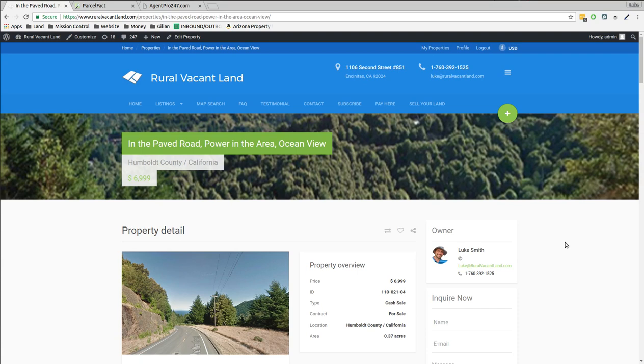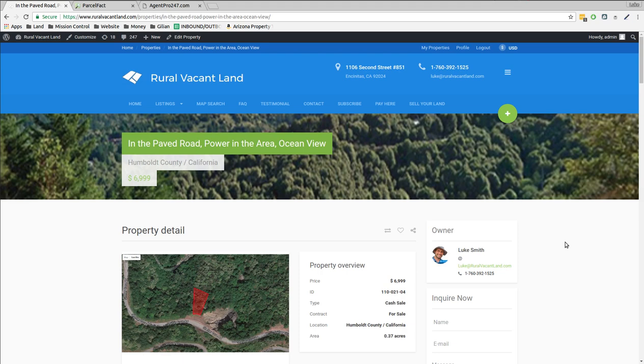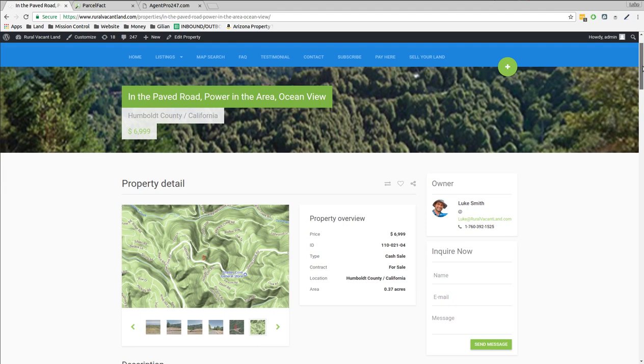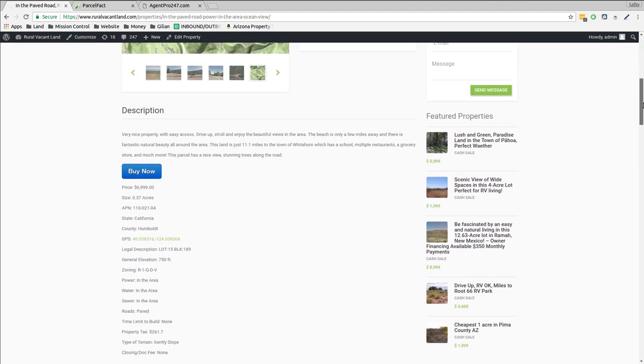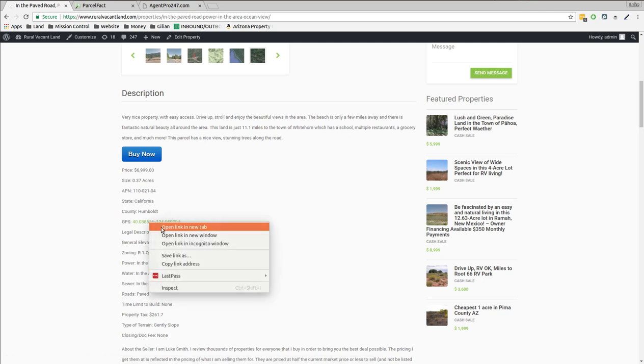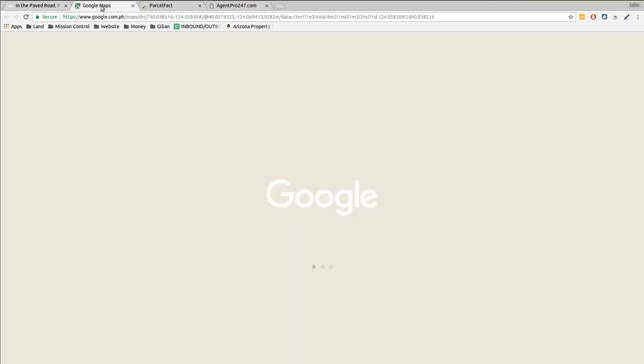This one is in Humboldt County, California. It's a little over a third of an acre, and I'm asking $6,999. This is a new one. It's just up on the website quite recently, and let's take a look at it. The taxes have been about $260 a year, and yeah, let's open it up. Let's take a look.